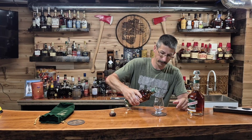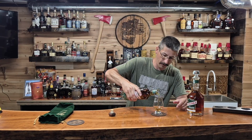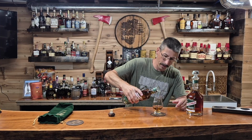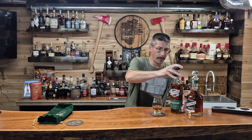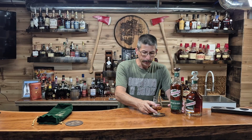Definitely a decent cork pop. I will try not to spill any. First pours are kind of tough. But as I mentioned, I'm a big fan of wheated bourbons. I think just some of the flavor that I get from them, some of the tasting notes and different things that I get from a wheater, are a little bit different.